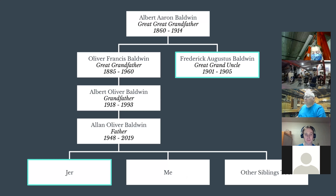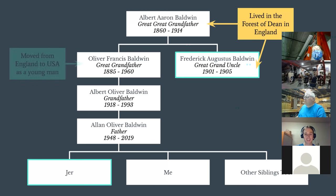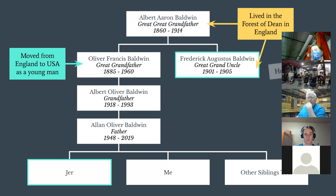Okay, so I made up this whole story. This branch of our family, the Baldwin family, is from England, from an area called the Forest of Dean. It was my brother and I's great-grandfather who moved to the United States. Before that, they were all in the Forest of Dean. There's a lot more to this family tree, but we did have a great-granduncle who had died as a child. I have no idea when he died. If you can imagine, that would have been fairly common for children to die.